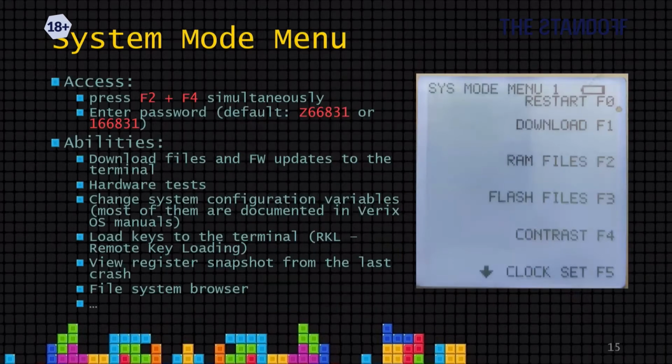From the terminal side, we can access system mode by pressing F2 plus F4. Usually system mode is password protected, however, commonly the password is default. System mode allows several actions. The most important one is putting the terminal into download mode, from which it is capable of receiving files.